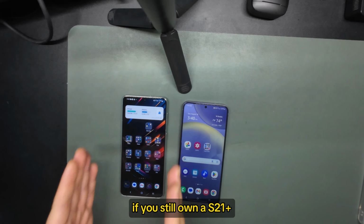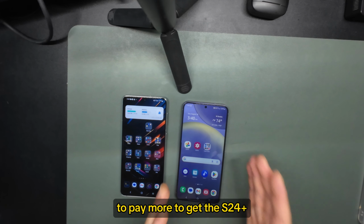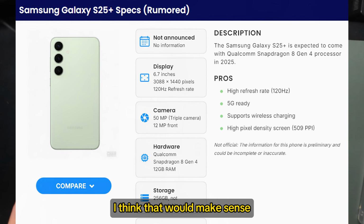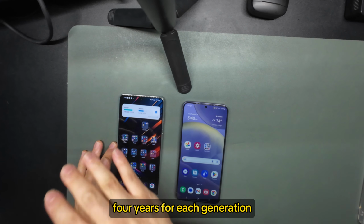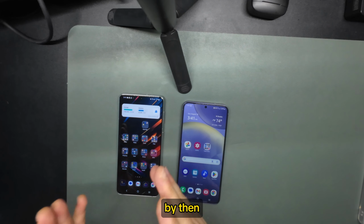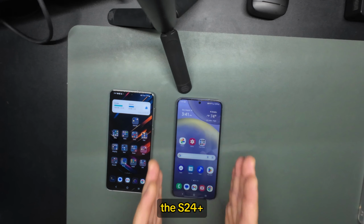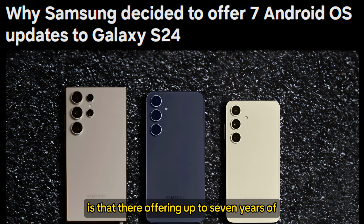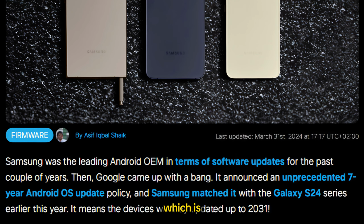All in all, if you still own a 21 Plus, there's really not enough of a reason to pay more to get the S24 Plus. Maybe you can wait one more year and then go for the S25 Plus. I think that would make sense because by then your software for the 21 Plus, which by the way, Samsung only gives 4 years for each generation, so the 21 Plus technically should be supported up until next year, 2025. By then, you will probably want to upgrade to the latest flagship line. So one thing on that, S24 Plus, this is the first time that Samsung has ever done for their flagship line, is that they're offering up to 7 years of OS and security update support for the S24 line, which is huge.